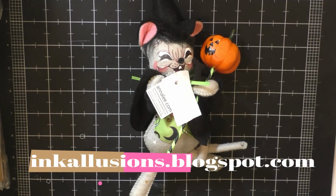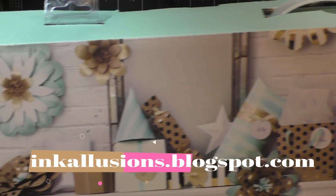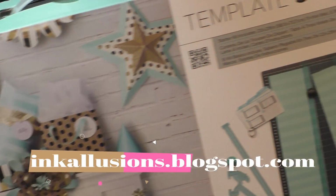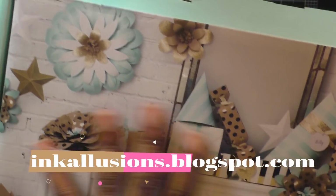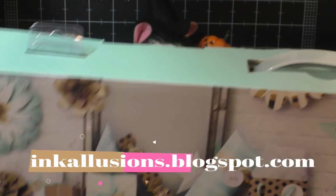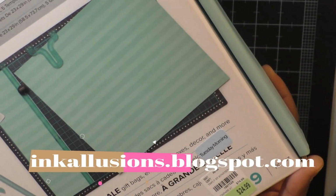Because I want to show you that I picked up the Template Studio. It was on the clearance aisle, and I thought, just in case you want to make something really big, really huge, go ahead and get it. So I did go ahead and indulge on that.